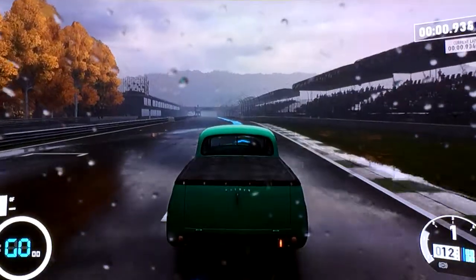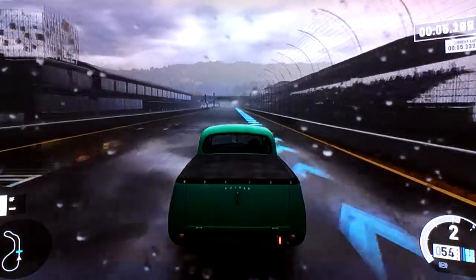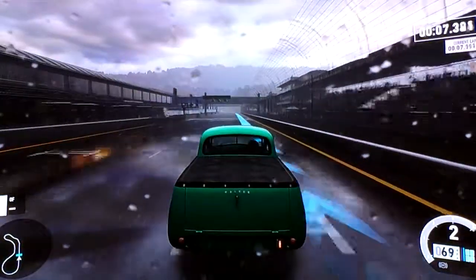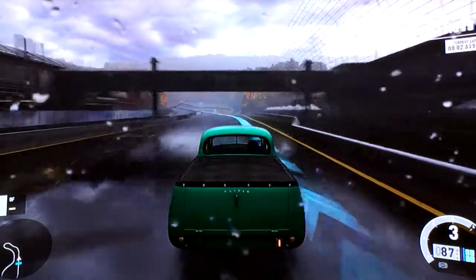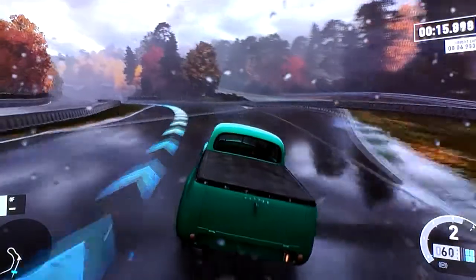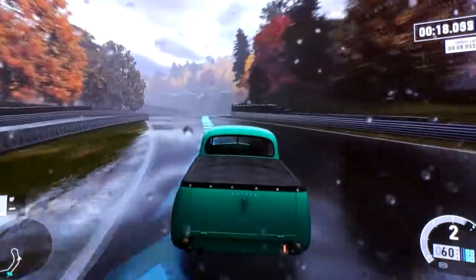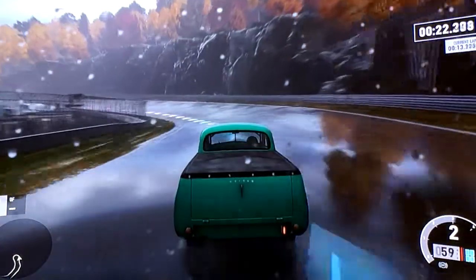Round 5, we have Maple Valley Reverse Short Circuit. It's only 1.1 miles. However, I'm not sure it has to jump. I've never been on this track before in my life when it comes to this layout. Of course, I've done that layout going up there, that way. I don't know why I did that voice. But the hairpin coming up, which is never a good thing.